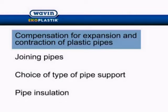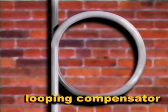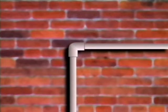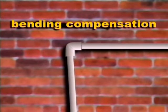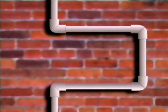Internal water plumbing should be as short and direct as possible. Exceptions to this rule are allowances for expansion. Expansion and contraction due to temperature is greater with plastic than with traditional materials, and it is necessary to take this into account in the design and installation. In specific cases, the size and type of compensator for change in pipe length can be calculated or determined with the aid of a graph.